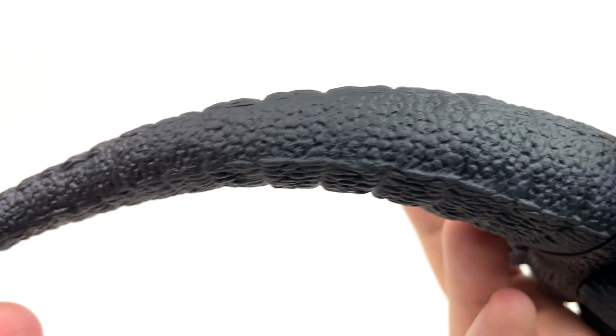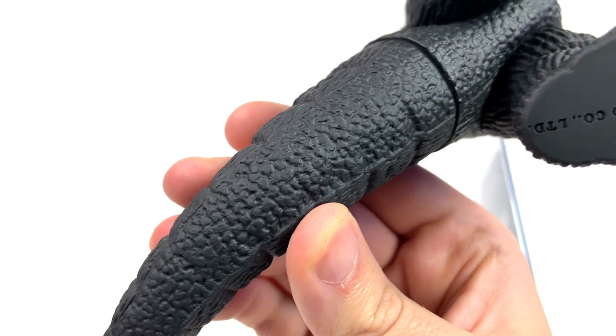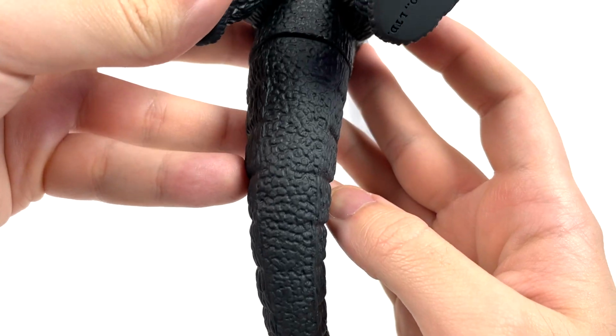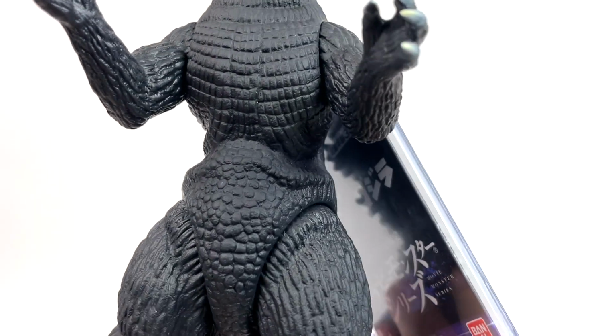Different details on the bottom of the tail, not just a smoothened out surface. I dig that. I like that. I'm never going to look at it, but I'm still going to praise it. Trademark and Toho Company Ltd. Bandai China, numbers. And that detailing from beneath the cork tree moving up into Godzilla's crotch actually really carries through in a very cool way.